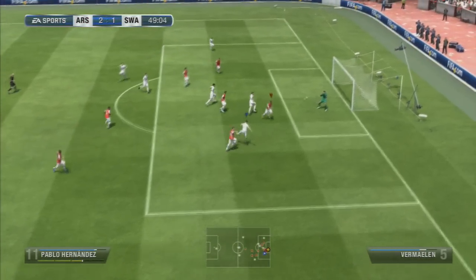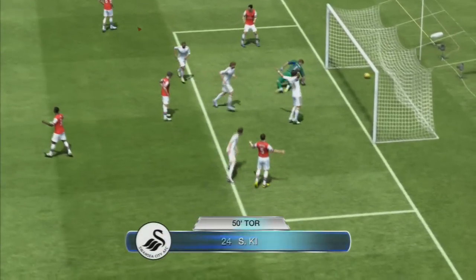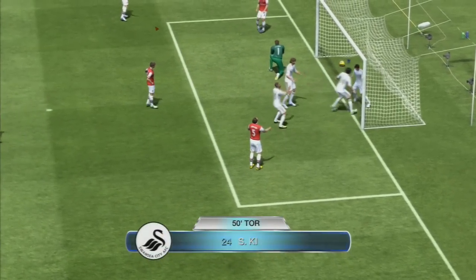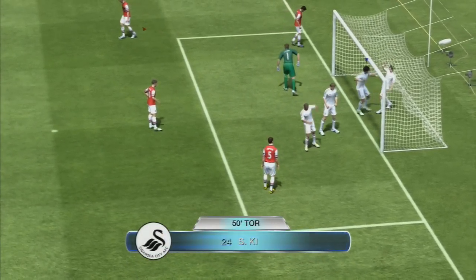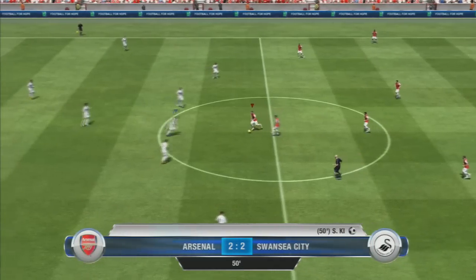Great opportunity. He's gone for goal. Goalkeeper might be needed again as a goal with the volley. And it's an equaliser for them. Small fry they might be, but they've had a big moment here and they're level.